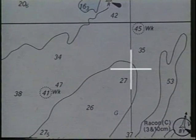That's our waypoints nicely in place. Now we'll record them in the navigation notebook for safekeeping and for quick reference whilst on passage.